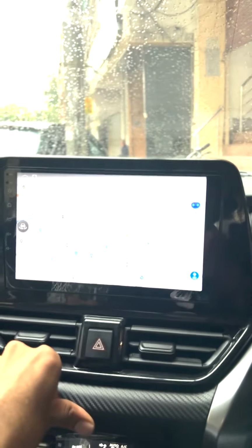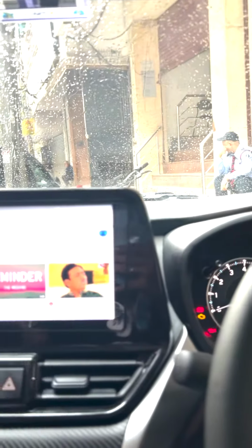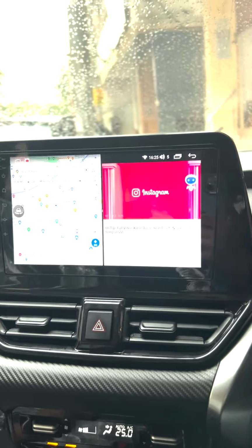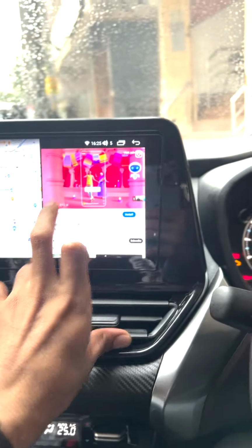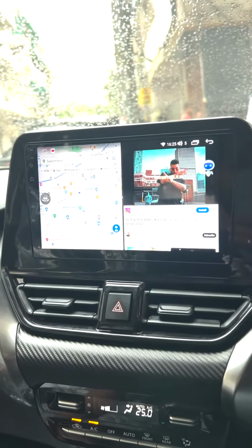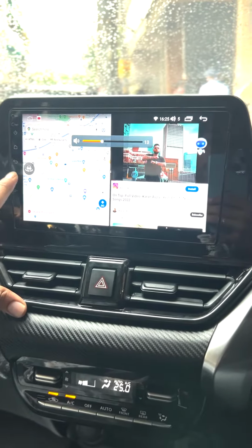You can just split your screens, like you just open the map on one window and you want to open YouTube on another window, so you just have to go on the map, click on the window, and another is the YouTube. So you can work like that. If you are driving, you don't want to get bored, you can operate the music and the map at the same time. I think this feature is also fantastically nice. And I mean, you can see the speakers are pretty nice.